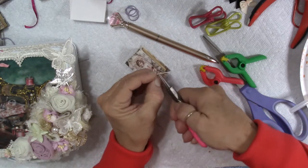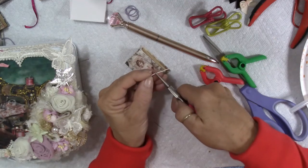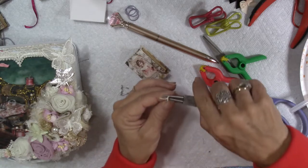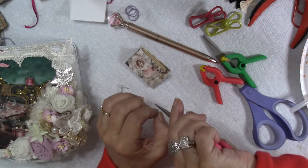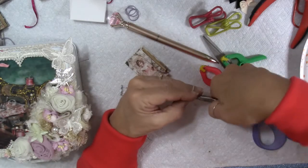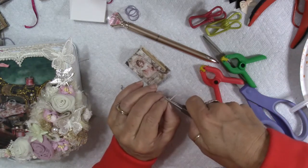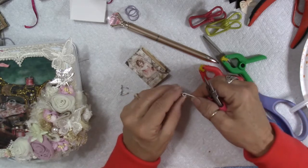And this takes a little finagling, but it's easy once you get the hang of it. Okay, so now I need to, let's see, where do I need to go with this? I need to make my other loop there. Just need to make sure I've got it on the right section of my little loopy pliers here. So there we go. We've got that loop. So now we've got the little eyeglasses, just like that.